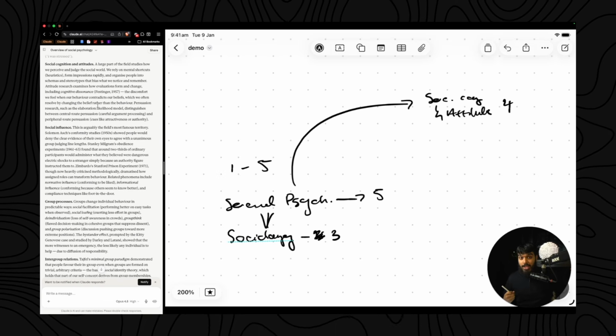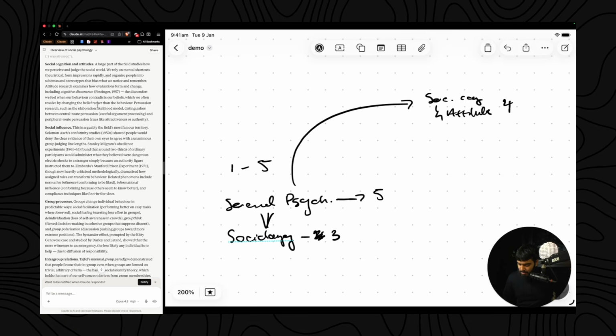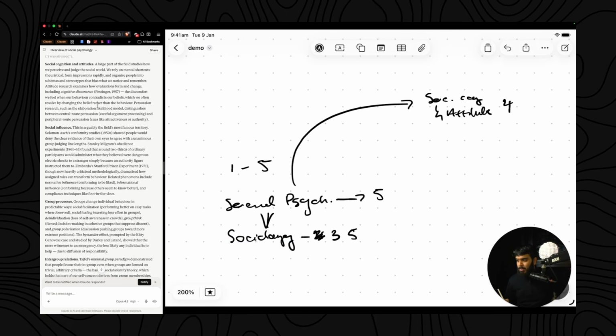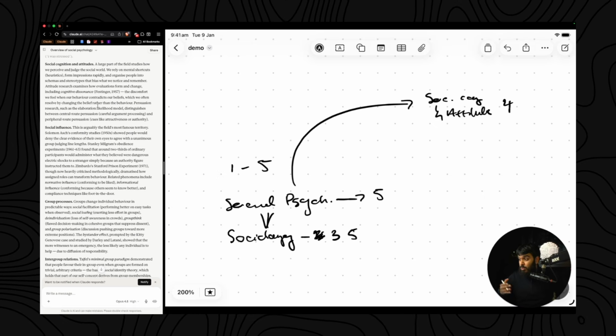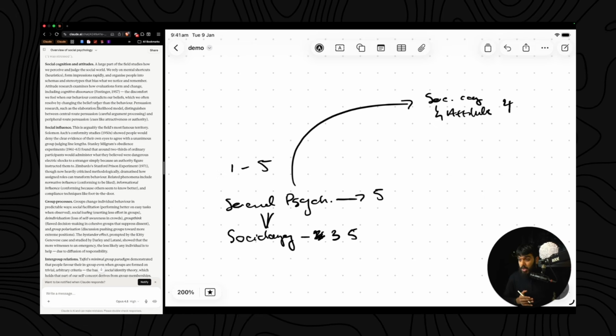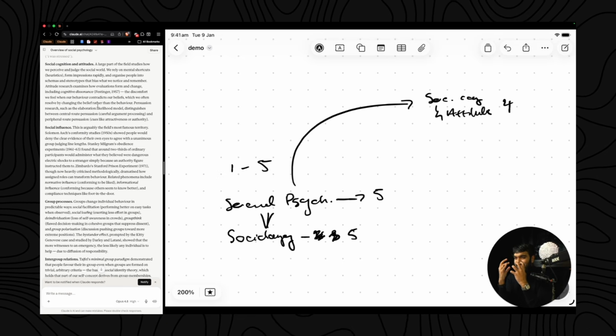So this is okay. Again, I'm changing my thoughts. I'm like, maybe it's not as important because it's just defining the order. But then part of me says that this could be a 5 as well because we need to understand the direction. Social psychology is the individual to a group, and then sociology is a group to the individual. So I don't know, I'm just really frustrated right now.